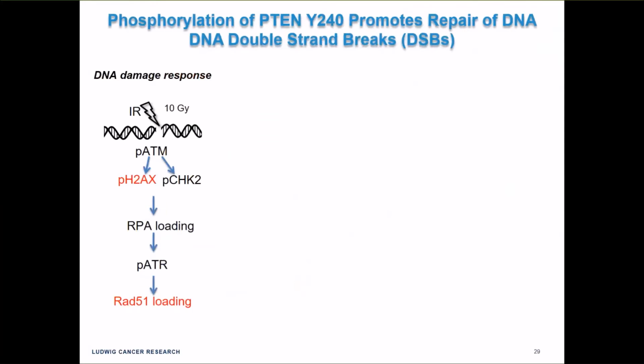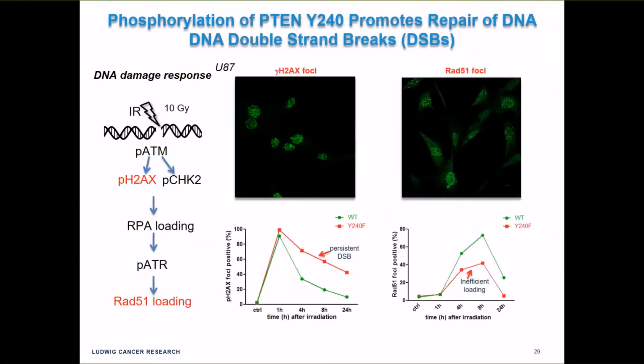We looked at the kinetics of repair as illustrated here, and what we found was that looking at in situ foci formation for double-strand breaks as monitored by gamma H2AX, we saw that the induction of double-strand breaks was equivalent in cells expressing wild-type PTEN as well as Y240F. Wild-type cells rebound back to baseline by 24 hours, so there is complete repair of those double-strand breaks. But the Y240F cells, we saw that there were persistent double-strand breaks out to 24 hours.